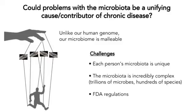There are challenges with using the microbiota as a therapeutic target. Each person's microbiota is unique. Each one of us has a different collection of microbes that inhabit our gut. There's a lot of similarities, but it's as unique as our fingerprint. And so therapies that we develop to help one person with type 2 diabetes may not help somebody else with that same disease, and most certainly will not help people with a different disease. So from a therapeutic standpoint, it's a complicated problem, and there'll be a lot of challenges associated with that.